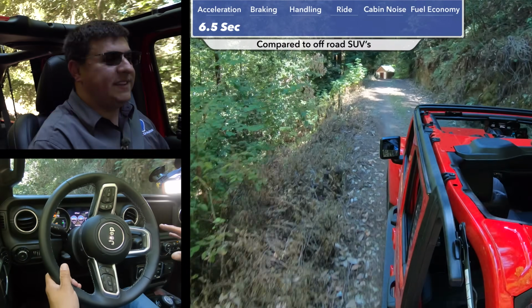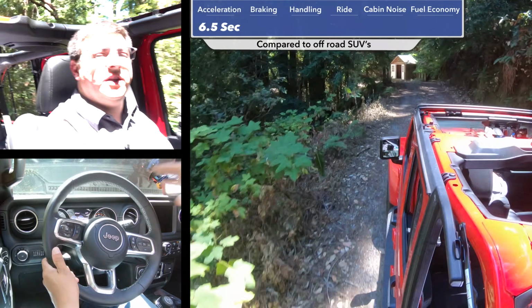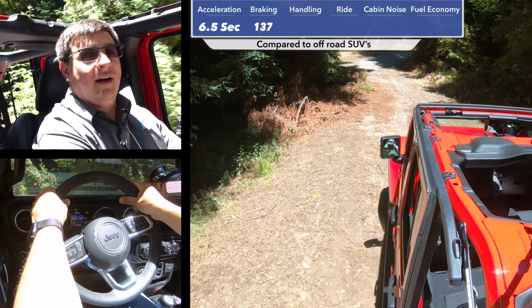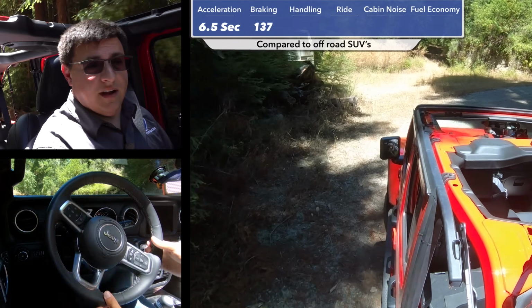When it comes to the braking score, this definitely takes a little bit longer than the average crossover because of the overall weight, the dimensions, center of gravity, etc., and the tire choice. It took 137 feet for this vehicle to stop from 60 miles an hour back to 0. That is definitely longer than some crossovers out there, but oddly enough, it is exactly the same distance that it took a Toyota RAV4 Adventure to stop from 60 to 0.